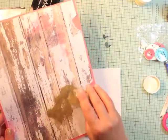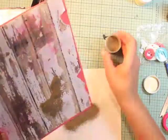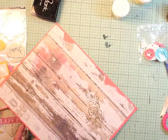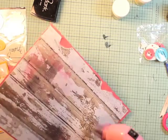It's very hard to see that detail, of course, because it's literally clear on white. And then I go in with my Recollections gold embossing powder, and if I was giddy before, now I'm giddy times 6, because once I hit it with my heat gun, I am just so happy.